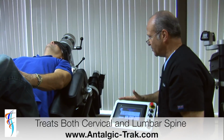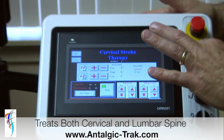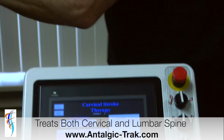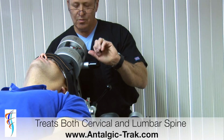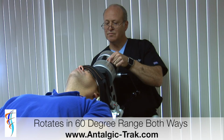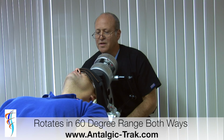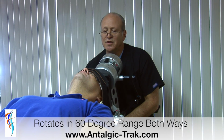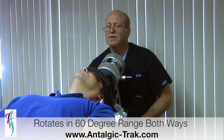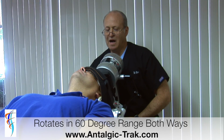And as this is cycling, if we wanted to, for whatever the reason, we'd stop the cycling by just adding a quick movement with a manual button. Timer is still working, and we'll go through some of the movements here. We have cervical rotation. And this will rotate about 60 degrees either way. This is about 10 degrees of rotation. This helps with the facet, and it also changes how the pull force moves through the spine.